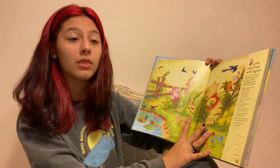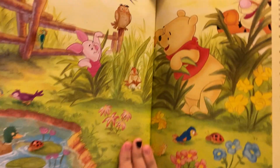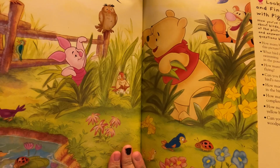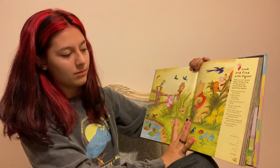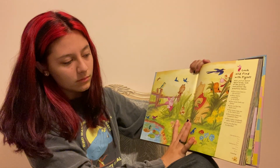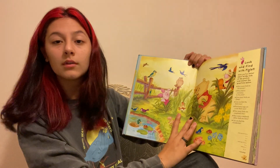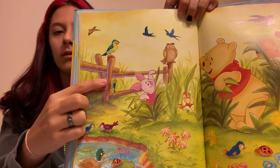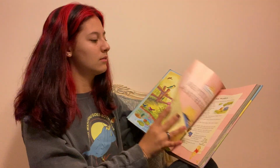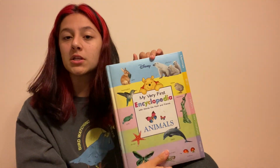Now, can you find the woodpecker? This is the woodpecker, because you see how he's pecking at wood. And that is the end of chapter 3 of my very first encyclopedia.